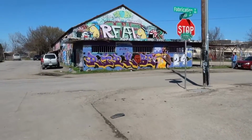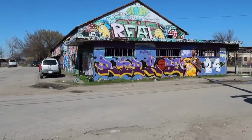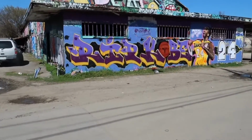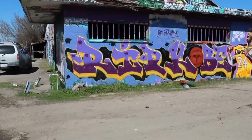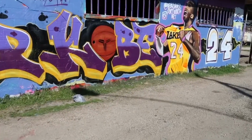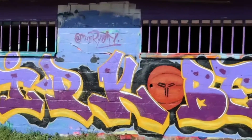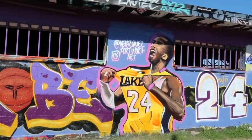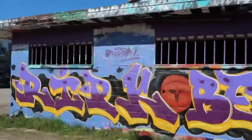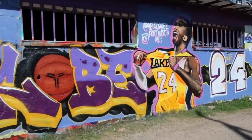But let me show you this RP Kobe mural over here. I did it pretty quick too, man. RP to the legend. As you can see, we got the RIP with the Kobe and his logo right here. That's the name of the graffiti right there too. Fort Worth Art 24. Where's number 8 though? I don't see it, but yeah, Lakers.